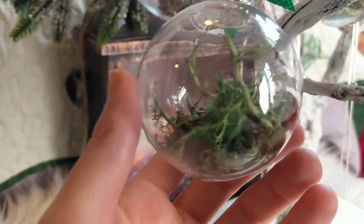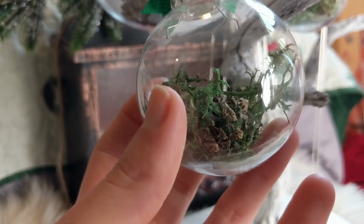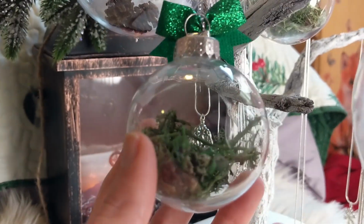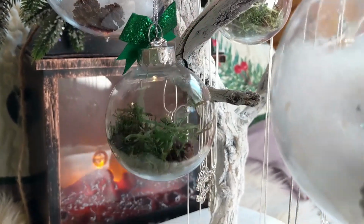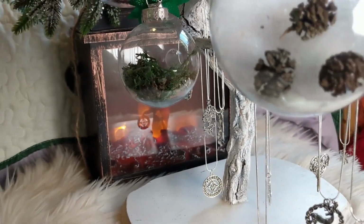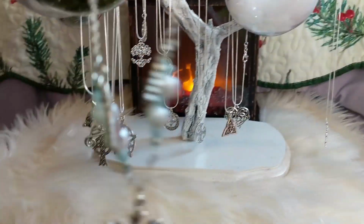But these are always a hit, and it's a wonderful gift to anyone who adores trees, redwoods, sequoias, etc. And they are just absolutely fantastic.